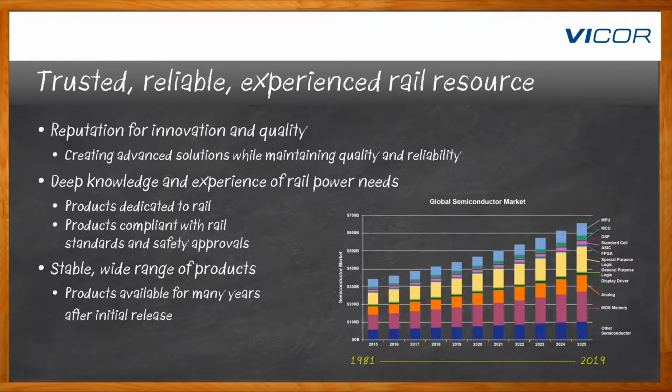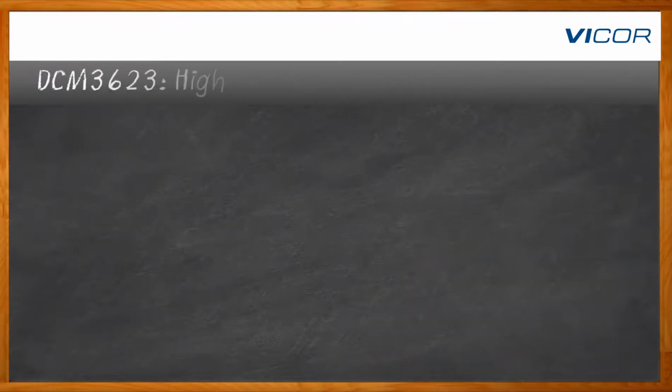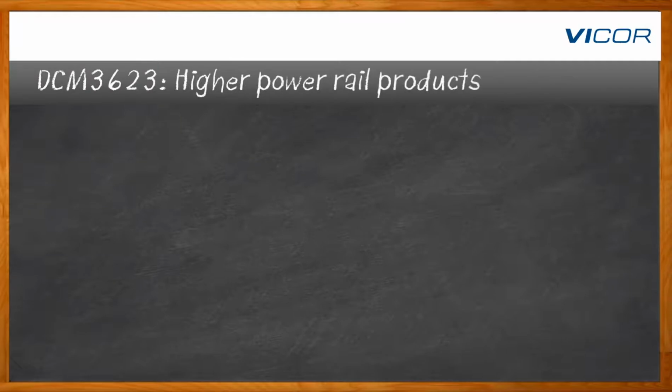Okay, Michael, so what are some of Vicor's products that are made specifically for the rail market? Sure. The first one is the DCM3623. It's for higher power rail applications. It is an isolated, regulated DC to DC converter.